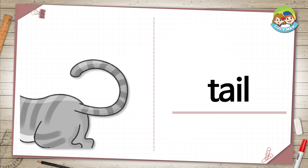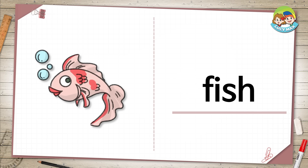Fish. The animal in the picture lives in water. It's a fish. It has many fins. One is on its back. Two small fins are near the head. One large one is at the end. Do you have fish in your house?